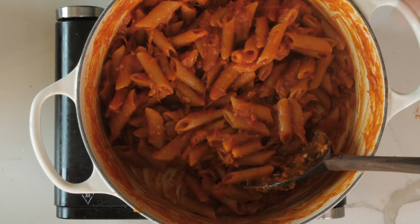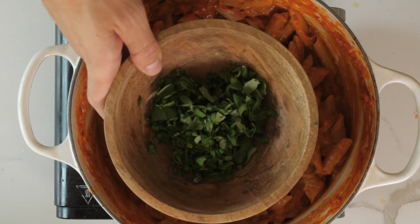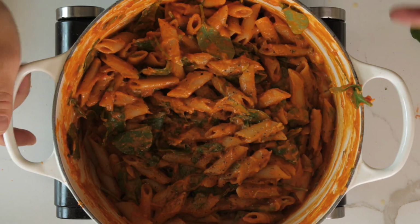Now the pasta is looking lovely. We're gonna add 1/2 cup of double cream, just because it's Valentine's Day, a little treat. Then we're gonna add some lovely fresh basil, get it in there, some spinach, and our lovely vodka cream pasta is good to serve.